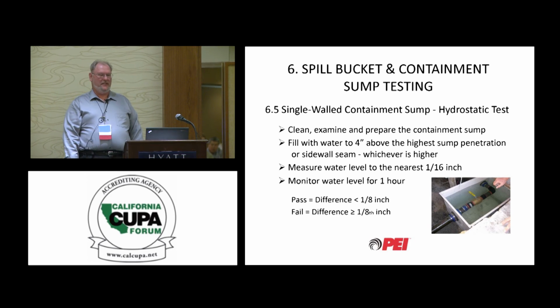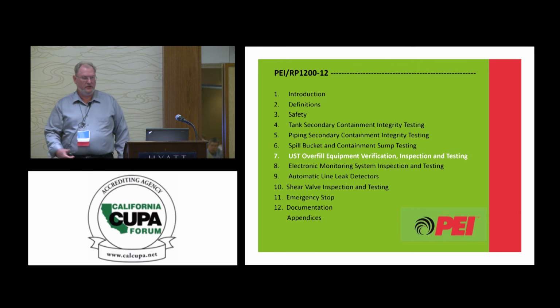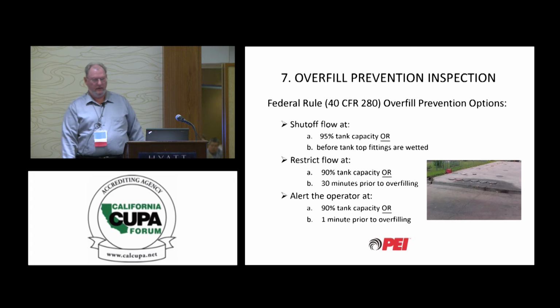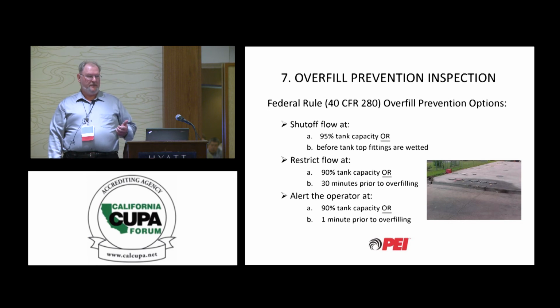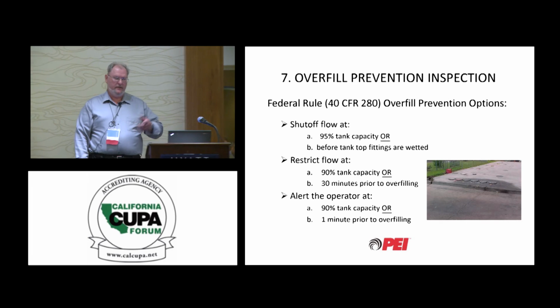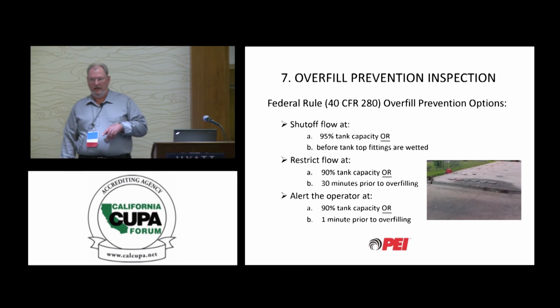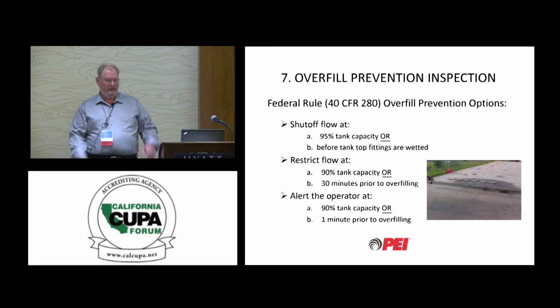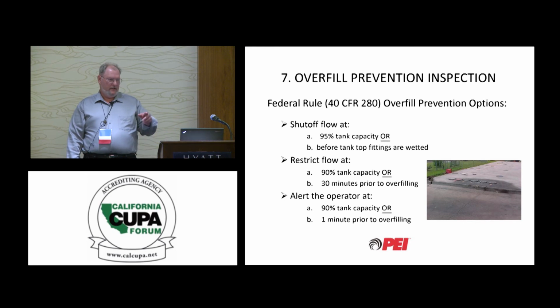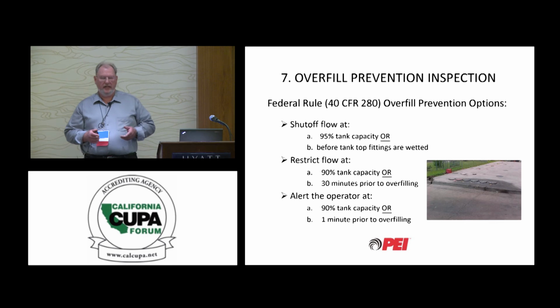UST overfill equipment verification, inspection, and testing. Again, what I wanted to show with this slide is looking at 40 CFR 280. There are overfill options for shutoff, restricting flow, or alerting the operator. For shutting off, you have 95% capacity or before the top of the tank is wet. Restricting flow at 90% or 30 minutes prior to overfilling. And then alerting the operator at 90% or 1 minute prior to overfilling. On the restrict flow, 30 minutes prior to overfilling and alert the operator, they have to happen at the same time. That's the combination, but everything else can be standalone.